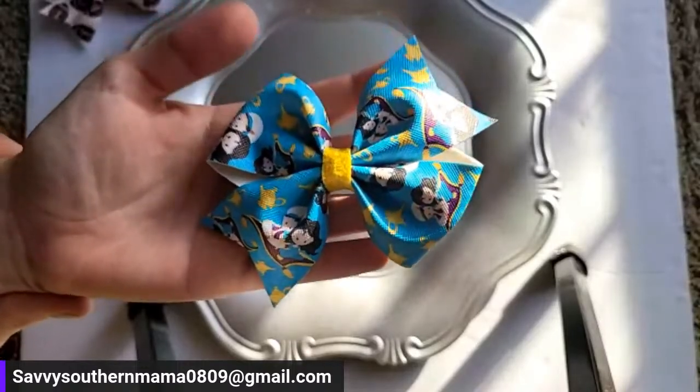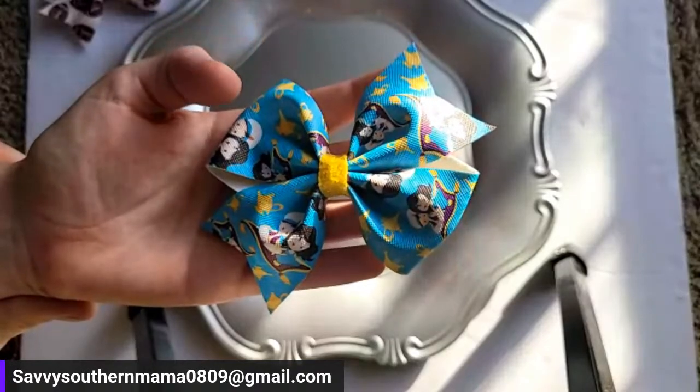Oh, the color here is beautiful. I'm a Texan. I'm here.